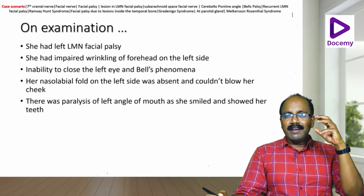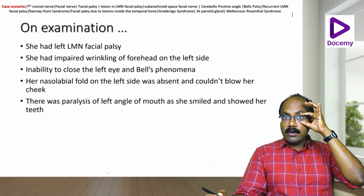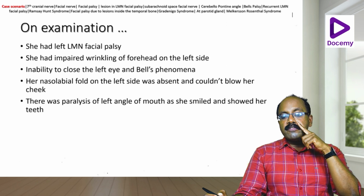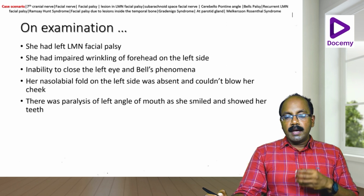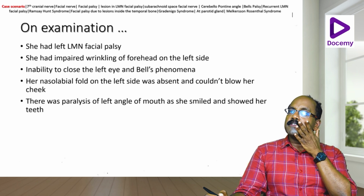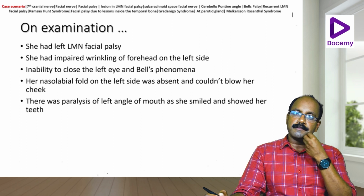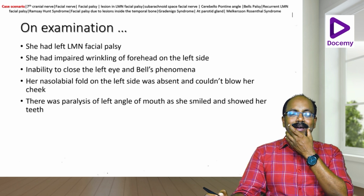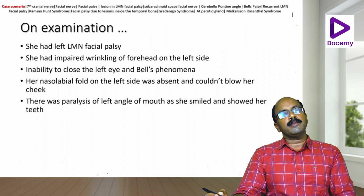She had impaired wrinkling of the forehead on the left side, inability to close the eye on the left side, the nasolabial fold on the left side was absent and she could not blow her cheek, and there was paralysis of the left half of the face. The left angle of mouth had drooling of saliva, and when she smiled, the whole mouth went to the right side. There was a deviation of angle of mouth to the right side.